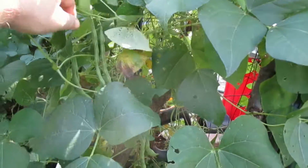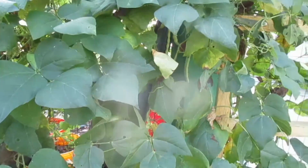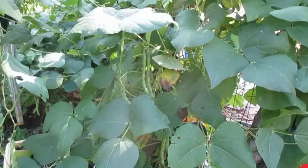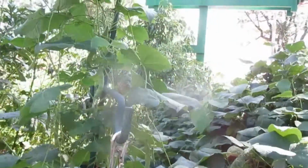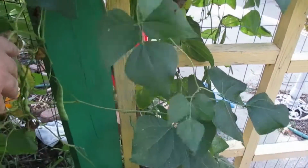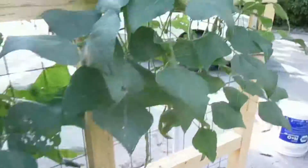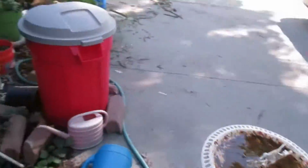So look at that. You see these pole beans? Now I think this is just one pole bean plant that's just spread out over everything, and I love it. Look at that. Here, I'll show you the plant. So I need to pick these. These are just now really coming in. I picked a few. Look at that in there. So this is this one plant out of this.